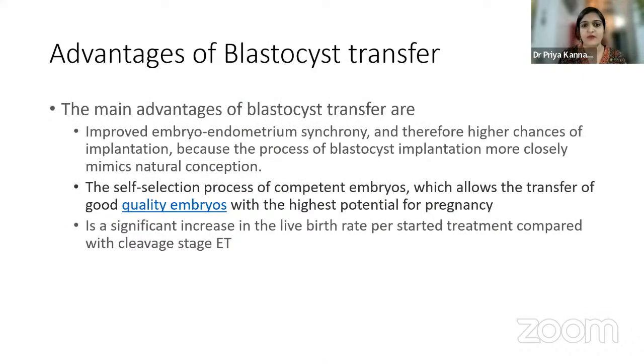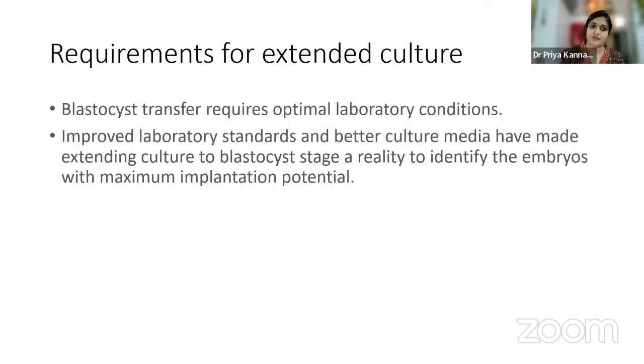Again, back to what Parashu has said, the advantages of blastocyst transfer, the main advantage is the improved endometrium embryo synchrony, which increases the chances of implantation because it closely mimics the natural conception. When we take the embryos to a blastocyst, there is a self-selection process of the competent embryos, which means probably we are selecting the embryos with the highest potential for implantation in pregnancy. And hence there is a higher implantation rate, clinical pregnancy rate, and a significant increase in the live birth rate as compared to the cleavage stage embryos.